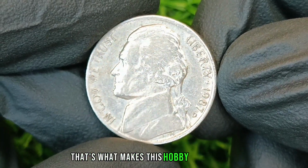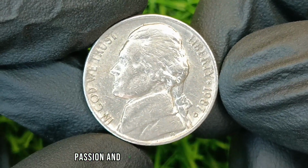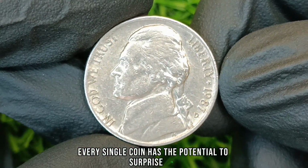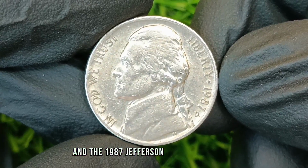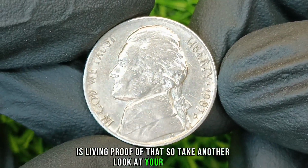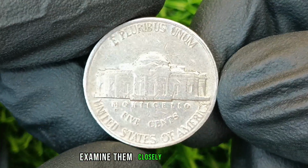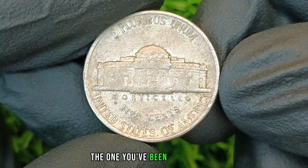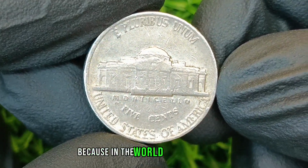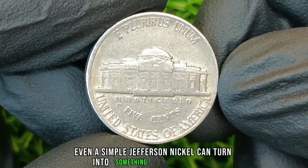That's what makes this hobby so thrilling. It's not about luck, it's about awareness, passion, and the excitement of discovery. Every single coin has the potential to surprise you, and the 1987 Jefferson Nickel with the D mintmark is living proof of that. So take another look at your nickels, especially those from 1987. Examine them closely. You never know, the one you've been overlooking could be the next coin to set a new auction record. Because in the world of American coin collecting, even a simple Jefferson nickel can turn into something truly priceless.